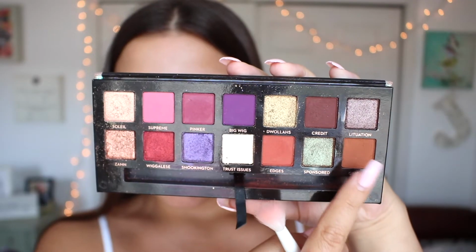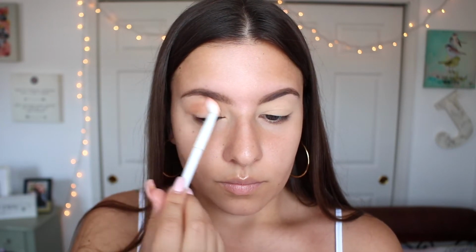You guys already know I'm going to be using the Anastasia Beverly Hills and Jackie Aina palette whenever I want to get glam, whether it's daily glam or a more intense glam. The Jackie Aina palette is everything.